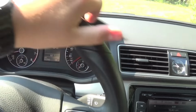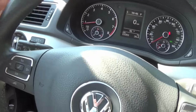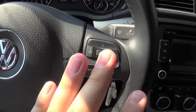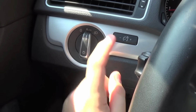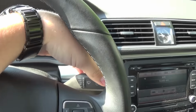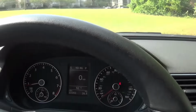Coming to the steering wheel, it is leather wrapped with mild side bolstering grip extensions. Here you have all your multi-function controls for your hands-free telephone, as well as your radio controls over here. Of course, you have your Volkswagen logo in the center. Coming over here, here's your automatic headlight controls, panel dim. Here's your light and turn signal controls, as well as your wiper controls. You can see those work just well.